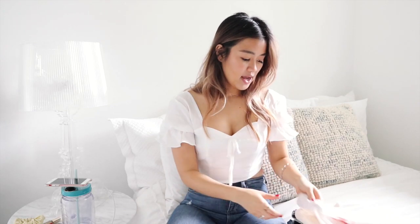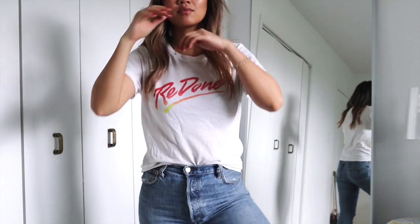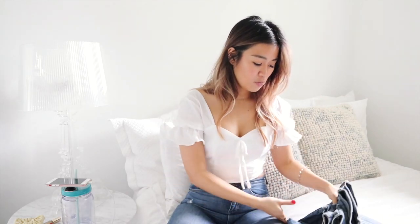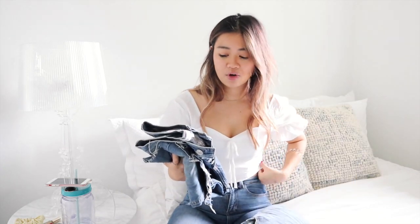But the next thing I have here is a little Shop Redone t-shirt. I feel like I'm part of their squad now or something. I'm really into this. It's really pretty. I love this. I feel like it's a very 70s vibe, which is very trendy right now. And then I got two pairs of denim from Shop Redone. I really want to try out their jeans because that's kind of what they're known for.